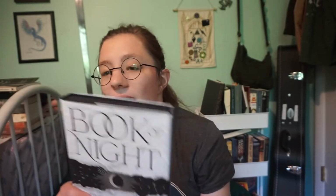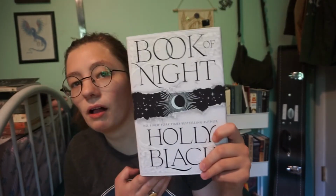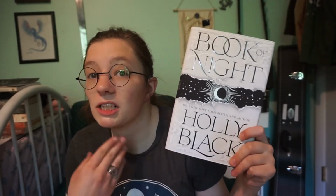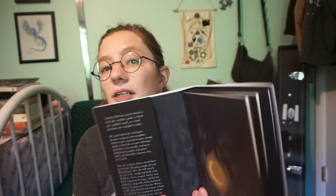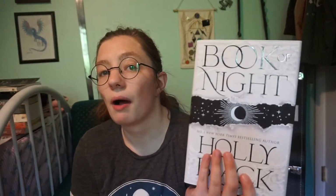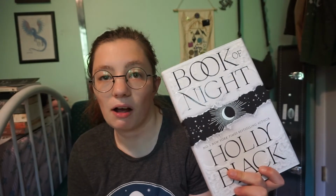Then we have this. This is an Illumicrate box book that I actually just received today. I got my first box from Illumicrate, and I might cancel my subscription, I'm not sure. But I have Book of Night by Holly Black. I've never read anything by Holly Black, but she is a super popular author, and it has some really cool bonus stuff in here. It has a note signed by the author, some bonus content on the inside, and really cool artwork on the pages, and the cover also has gold foiling all over it, so that's cool. This is a special edition of Book of Night.